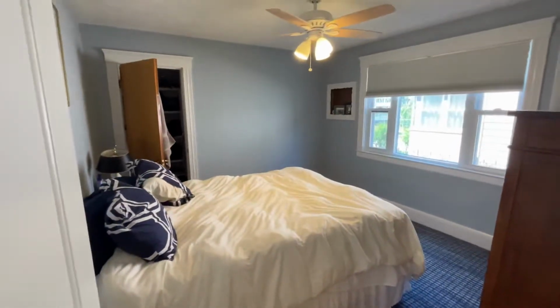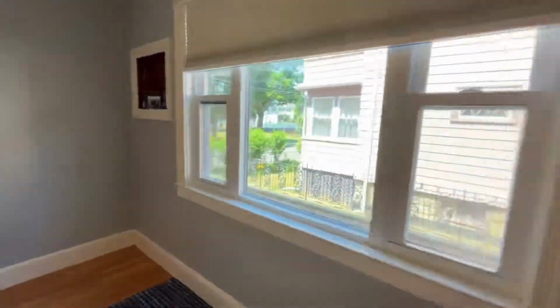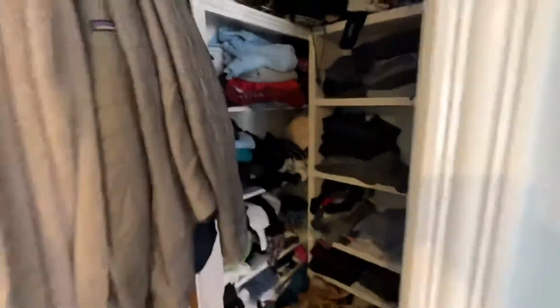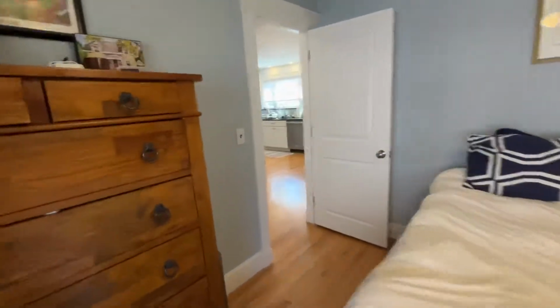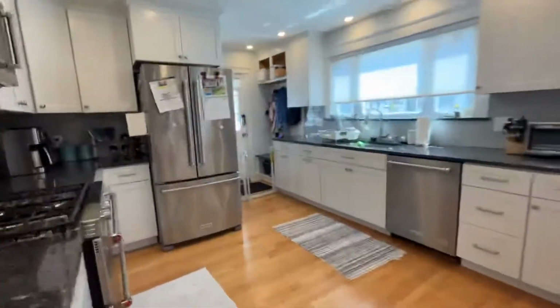Then bedroom number two, this is the bigger of the two bedrooms. You have a big picture window here. And then a really good sized closet here. And lastly, I will bring you down to the basement, which has a finished room.